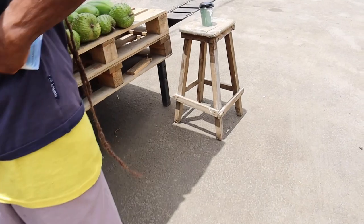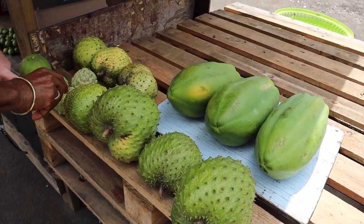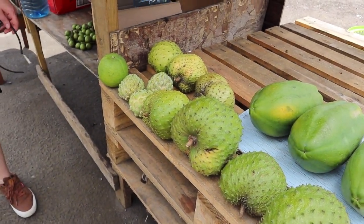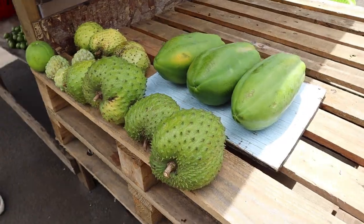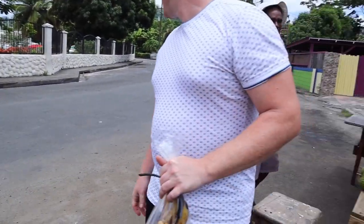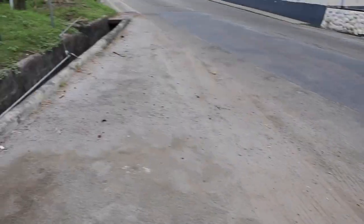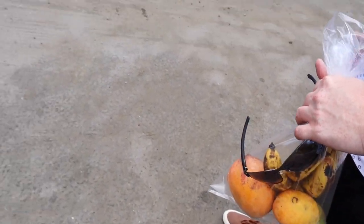These are the soursop with the little spikes, right? Yeah, soursop, yeah. And this is the sweet and sauce. This is sugar apple. Sugar apple, okay. Yeah, that's what I'm saying. And the papaya, thank you so much. Yeah, thank you. You too. Take care. I wish you all the best. Aw, thank you. All right, we got some mangoes and bananas. We're gonna take our mangoes to the beach later.